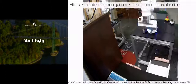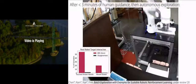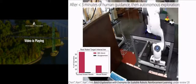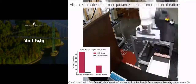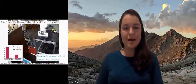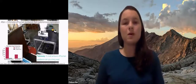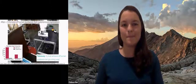So here's qualitatively what the exploration looked like. And quantitatively, we also see a huge increase in the amount of interaction with this drawer using this approach compared to using novelty seeking methods such as disagreement. And so the takeaway here is that a small amount of human guidance, just a few minutes at the beginning of the learning process, can go a long way towards enabling robots to autonomously collect interesting data.